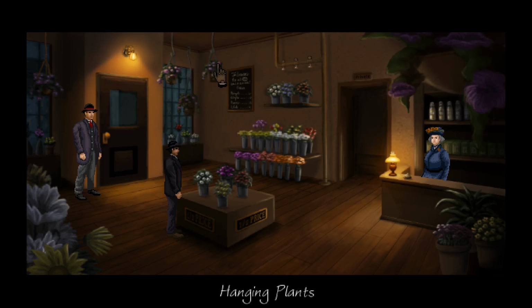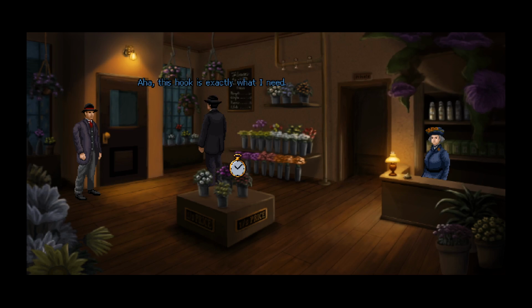Right. Hanging plants. Can we maybe get one of the bits of wire from the hanging plants? Aha! This hook is exactly what I need.